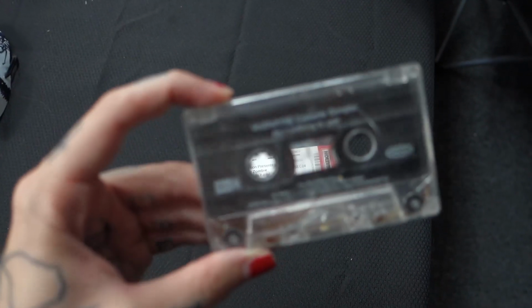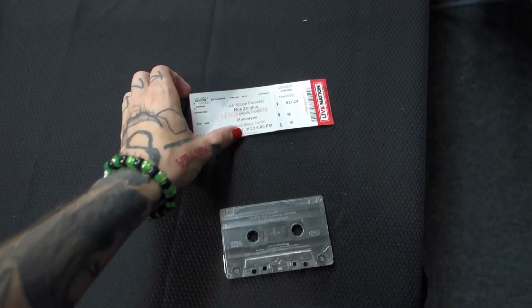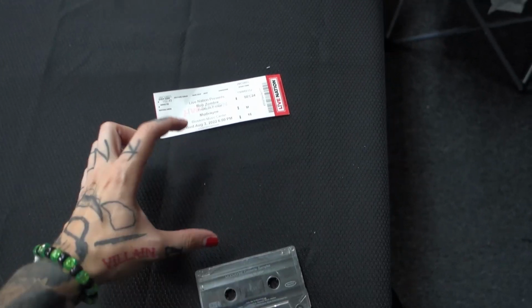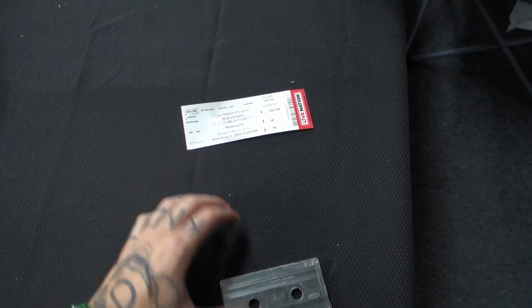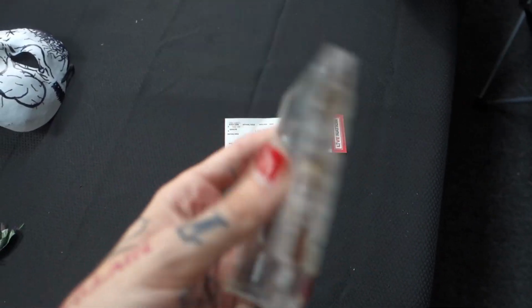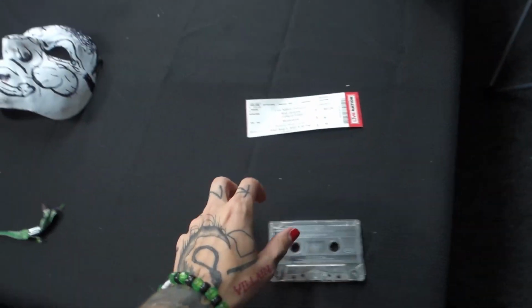Here we have the Mudvayne stuff. We have the Dig cassette sampler that I took up there and showed him during the interview. We have the ticket stub that we were given at the door. And again, I ordered like a 4x4 photo of me and Chad together to frame, or I guess shadow box, because this thing's kind of thick with 2 C's.